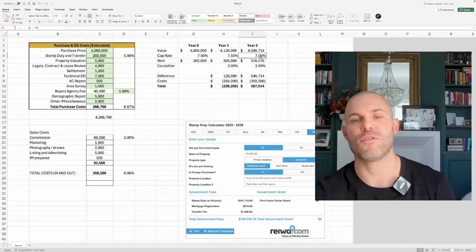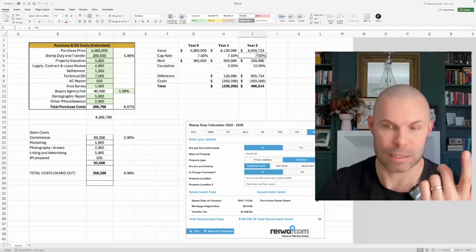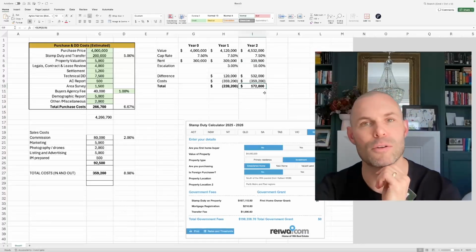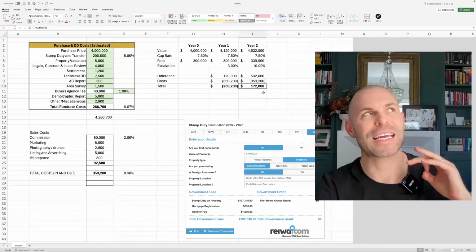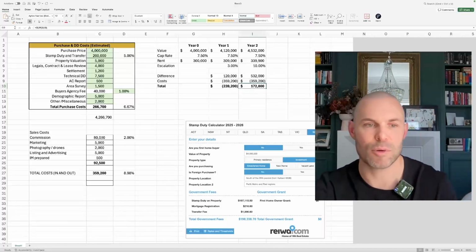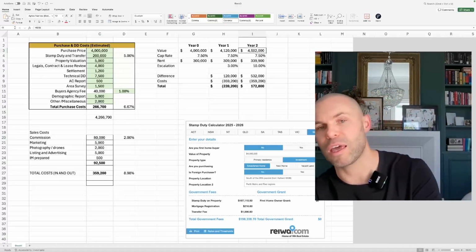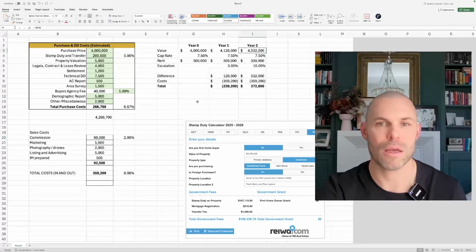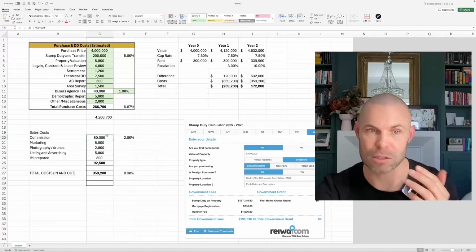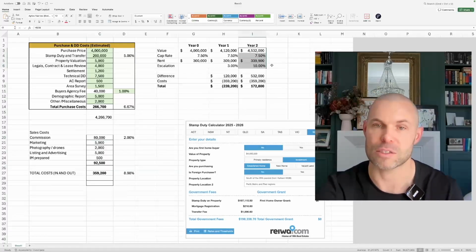And what happens if you were able to increase the rent by 10% instead of 3%? All of a sudden, you're $172,000 better off in a capital outcome again. Now there's some small nuances here because the commission of 80 grand is based on a $4 million exit, whereas over here it's a $4.5 million exit. So you might have to swell your commission slightly because there's going to be a slightly higher sale price if you're presuming this set of circumstances here.